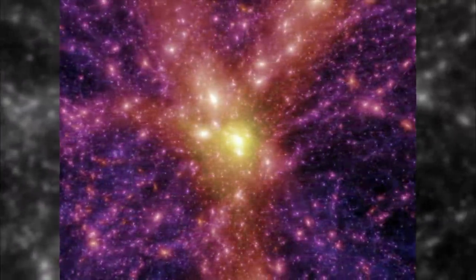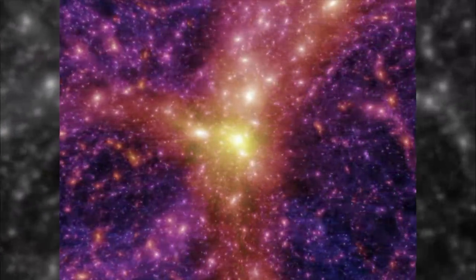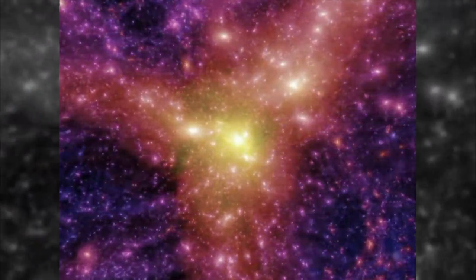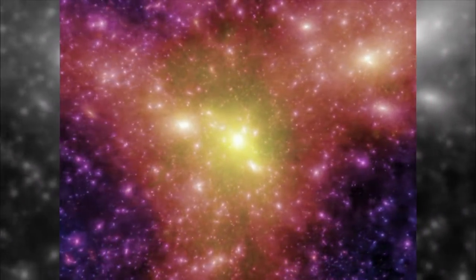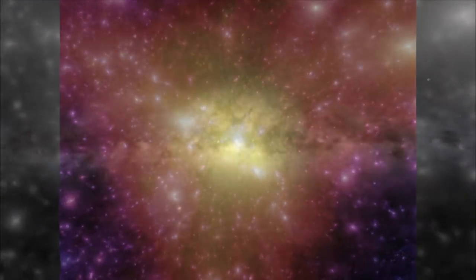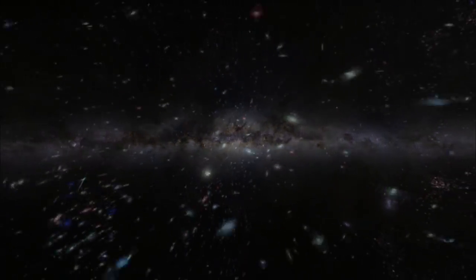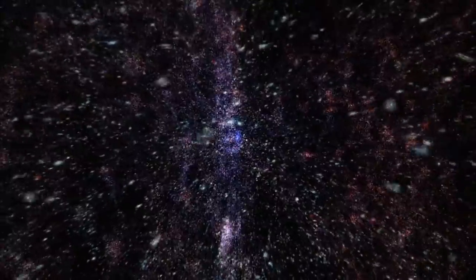Over the course of our solar system's history, Earth may have flown through many of these clumps, but we would never know this. However, the presence of this dark matter guides how the stars move and shapes our galaxy. The effects of dark matter grow even more significant as we look to larger scales.